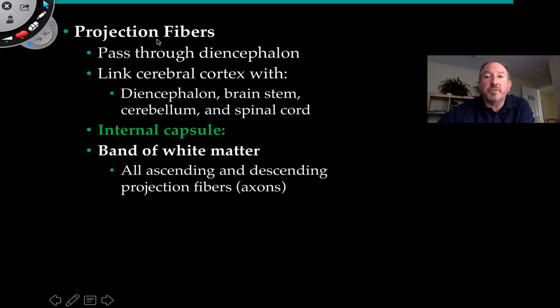Now, these projection fibers, as I was saying before, are the ones that are traveling up and down, not only from the cerebrum, but all the way down into the spinal cord. And so they link the cortex, the outer part of the cerebrum, with the diencephalon and all the way down to the brain stem, all the way down to the spinal cord. But they also go down into the cerebellum as well. So that's pretty cool.